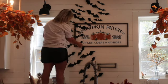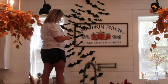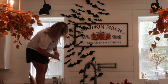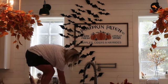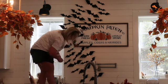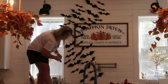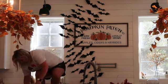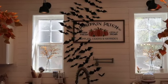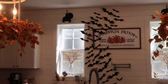Okay, so you could probably tell this was my very first time doing this. The shape didn't turn out the way I was really wanting it to. I almost wish I would have started with the bigger ones on the bottom, and then as I moved up, got to the smaller ones to make them look like they were kind of flying away. But like I said before, most of them fell, so maybe I'll try to do that again.